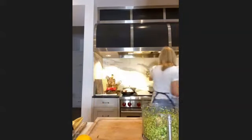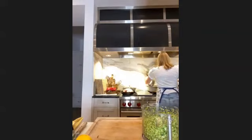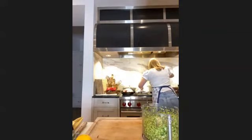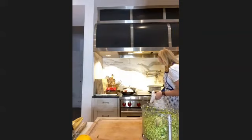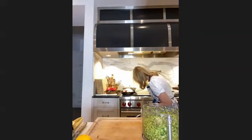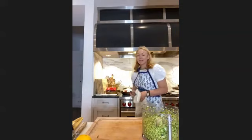I am going to test our potatoes really quickly and see how they are. Okay. The potatoes are perfect. So I'm going to take them out and put them in our bowl and finish that recipe.